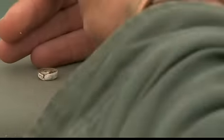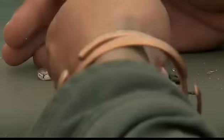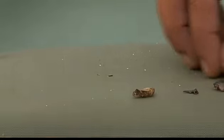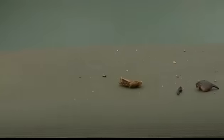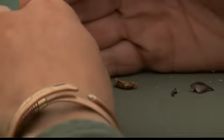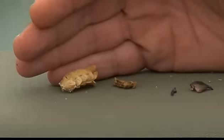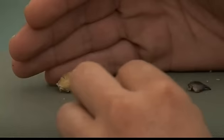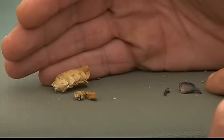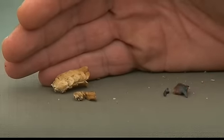Okay, so these two are from the same species, and we're done with the dung beetles and the millipedes, so if they get lost, it's not too much of a problem. Oh no, I've lost the main part, come back here. Okay, let's try this. There we go, that and that are from the same species, as are these from a different species of the same family.